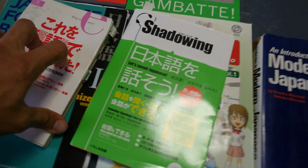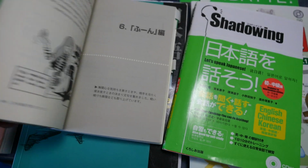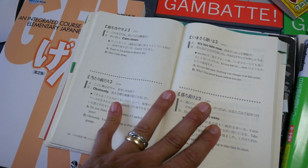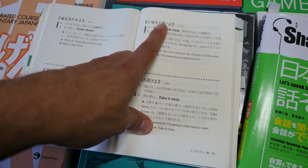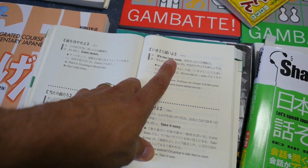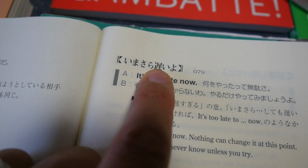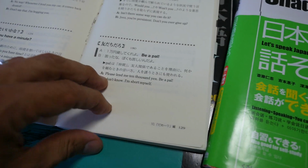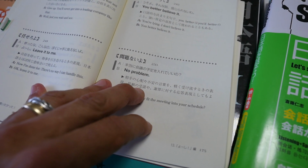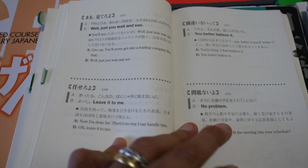And something I call reverse learning, I didn't invent that word, I'm sure, is you grab yourself a book that teaches English that has useful expressions in English and learn how to say them in Japanese, like this one. Like this one says, it's too late now. Ima sara osoi yo. It's too late now. Right? So you can learn backwards. But the problem with this is that you have to know your kanji. Like I know this kanji, so it's no problem. I know these kanji, so no problem. Atama hiyase yo. So it's no problem for me, but it's still fun for me to learn that way. If you do this method, you would need to get a Japanese person to help you out. You can't do it alone, right?